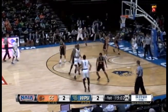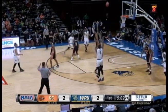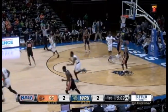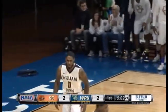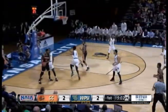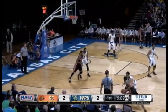Georgetown was in a dogfight against Park University, trailed 39-37 at halftime. A game that had 15 lead changes, and Torin Jones just lights up another three, but they were able to survive and win at 81-72. We're tied at 5 with 18:33 to play.